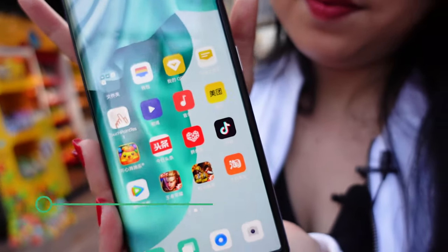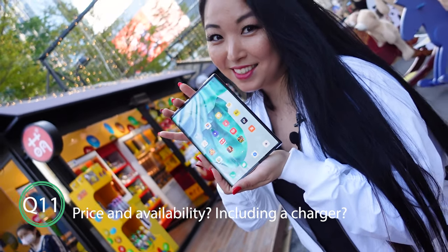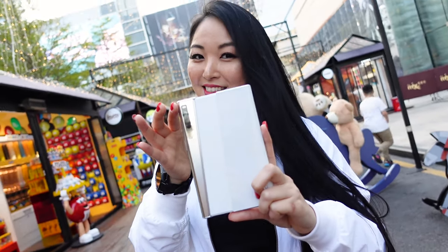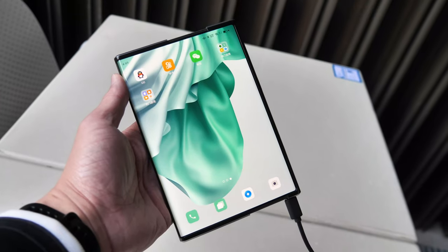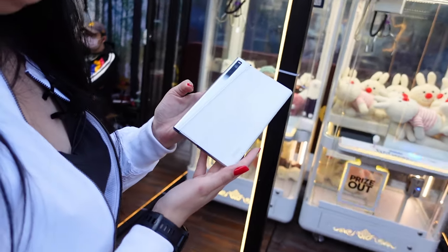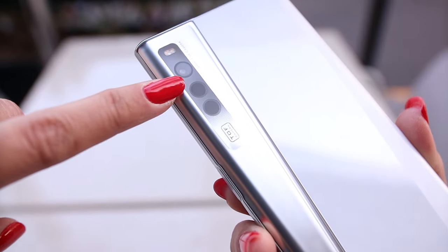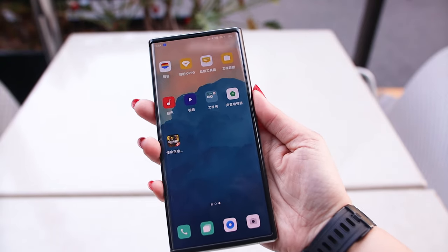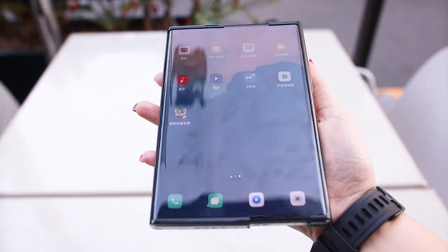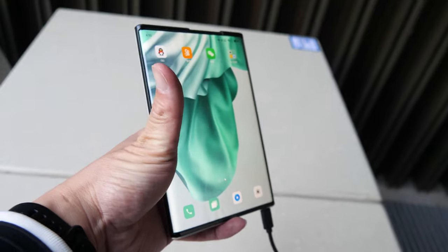The last question you may have is the price and availability. And also, does this include a charger? It's not clear because we don't know the specs, what kind of camera, what kind of screen specs, that kind of thing. So the price is unclear. But if it's finally officially released, they will try to add everything a flagship should have, like the best camera, the best screen, the best chipset. But currently, they just don't know about the price and availability. But yeah, it's all about the concept, right? It's all about the courage, the spirit Oppo has presented to us. So big thumbs up for Oppo.